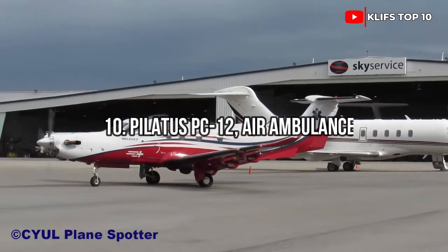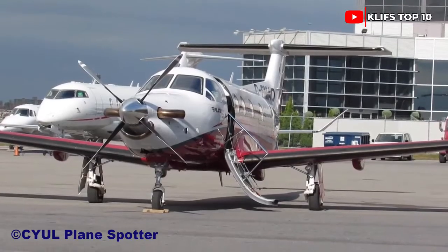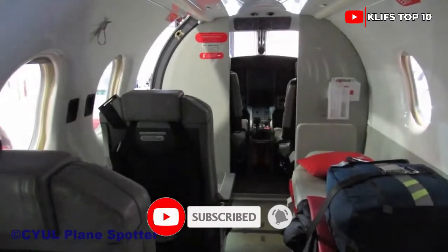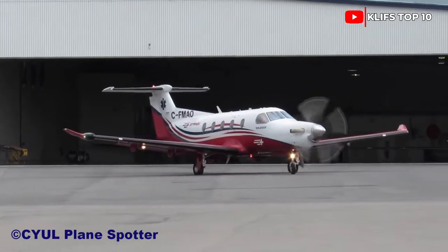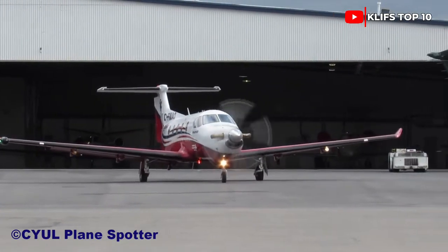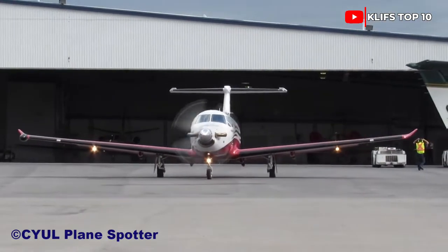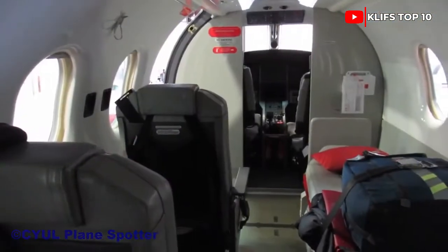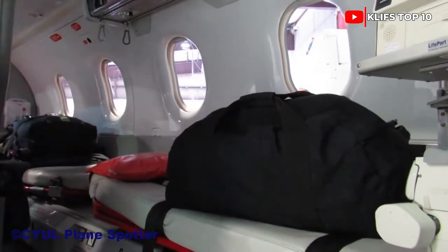10. Pilatus PC-12 Air Ambulance. It is a multipurpose, high-performance aircraft made in Switzerland that is used by medical organizations like the Australian Royal Flying Doctor Service. It can land at airports with challenging approaches or on short, ill-prepared runways. It is 14 meters long, 16 meters wide, weighs 2.7 tons, and it has room for two stretchers, a paramedic, a doctor, and even consorts.